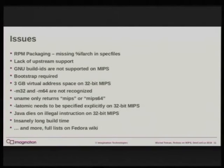Obviously, bootstrap required. I was talking about Java, Eclipse, Ada. Interesting thing, 32-bit MIPS only has 3 GB of virtual space in the kernel. You cannot add more. Don't ask me why. It has something to do with mapped and unmapped memory, but that's as far as I understand it.